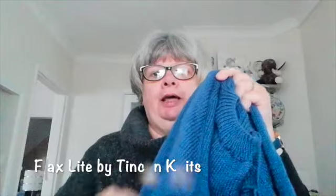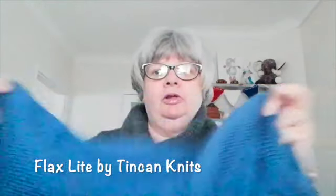Finished object number 3, again not blocked and I haven't done the ends in because I always do that after I've blocked it just to be on the safe side, is a jumper. So if I wheel back, you'll see this is going to be Sean's Christmas present. He likes a jumper, and this is a Flax Lite, but without the garter down the arms, because he's got one like that already. So he said, I just want a plain round neck jumper, but he likes the shape and the style of the Flax Lite.